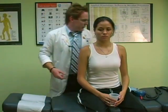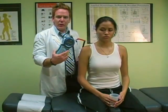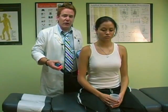So what we're going to do is really quickly, I showed this laser earlier, okay? The laser here is an Erchonia medical laser. It's a 635 nanometer laser. It's a great little device. And so we can use it to actually improve the function of that nerve.